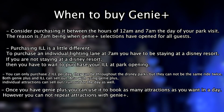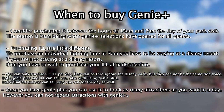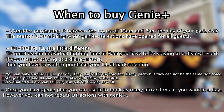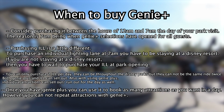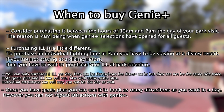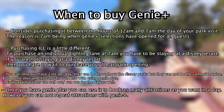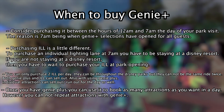Individual lightning lane purchase is a little different. To purchase an individual lightning lane at 7 a.m., you have to be a resort guest staying at a Disney resort. If you are not staying at a Disney resort, aka me, then you have to wait until the park opens, and today that park open hour was at 9 a.m. You can only purchase 2 individual lightning lanes per day. They can be throughout the Disney parks, but they cannot be the same ride twice.